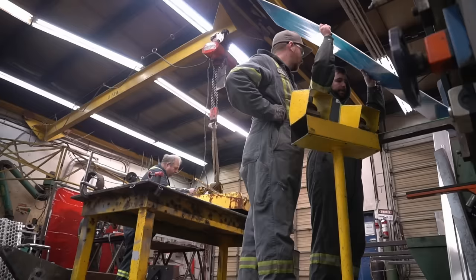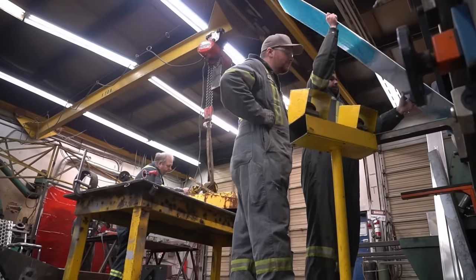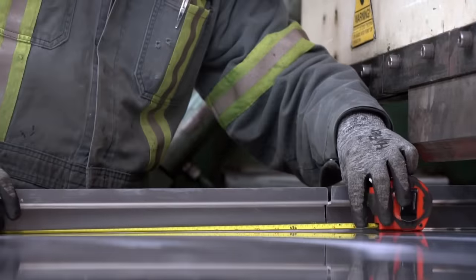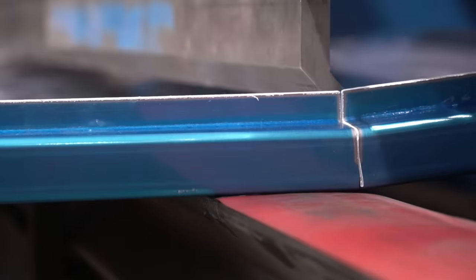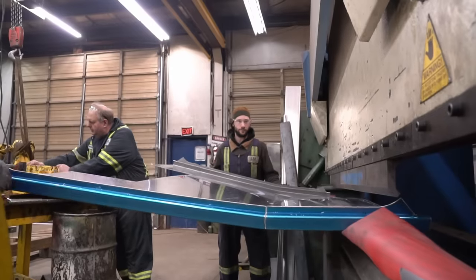So if you're forming a U, your flanges can't be any taller than the width between them. You really just have to know what you're building. You take a minute, you think about and you visualize all your bends, because you can get to a point where you make the wrong bend and now you have to cut one of the flanges off and weld it because you don't have the clearance to do the remaining bends.